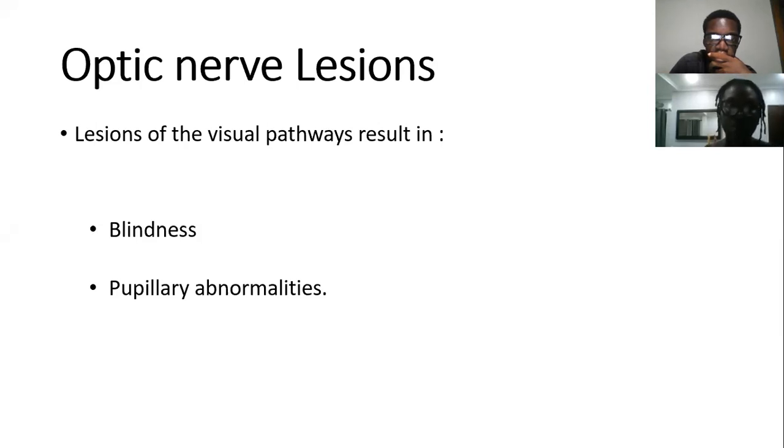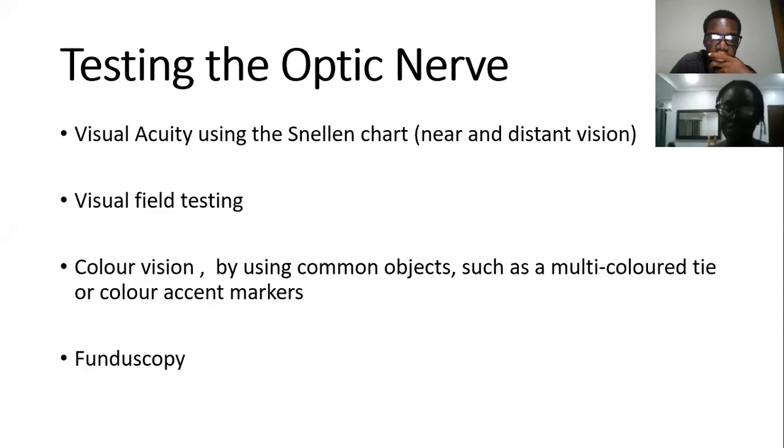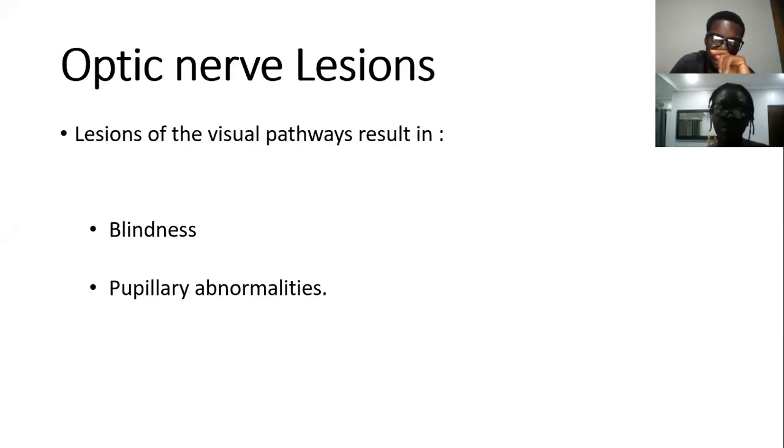Then we also test color vision. The ability of the patient to see and differentiate colors is also a function of the optic nerve. And then the last thing is fundoscopy, looking at the fundus of the retina and seeing whether everything is all right. Okay. So these are the 4 ways of testing the optic nerve.